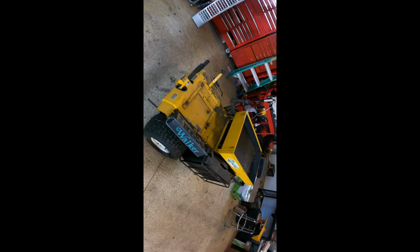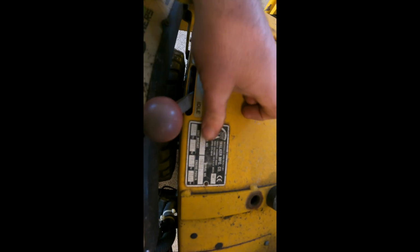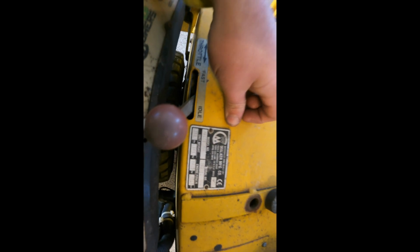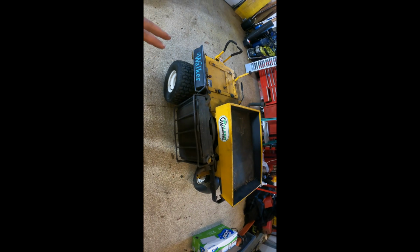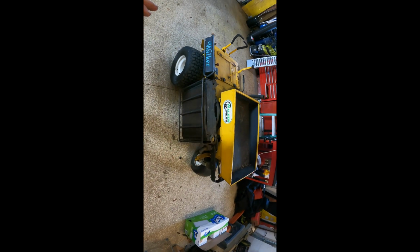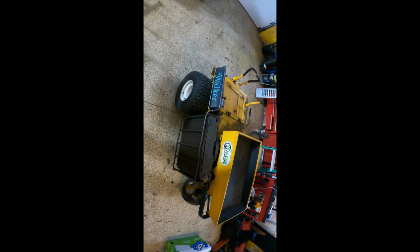So, number 1. This is a 1997 Walker MD GSD. This mower here is totally awesome in my opinion. I've never seen anything like this, and let me tell you why.